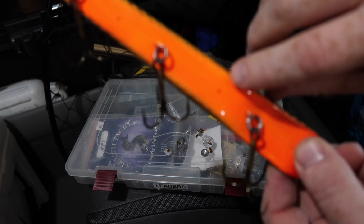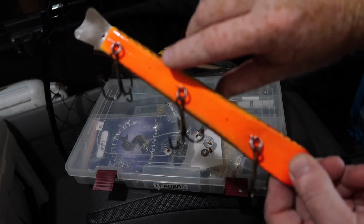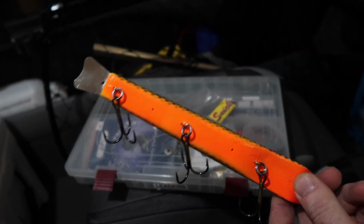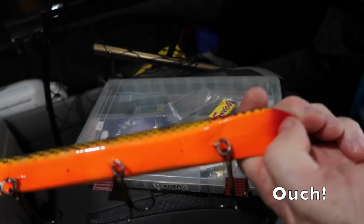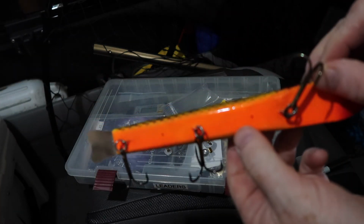And I'm an overachiever, so I already made a black dot here and a black dot there to show me where to drill. It's a 5/32 drill bit, and I've marked it with electrical tape to the depth that I want to drill to. And after I get this hook out of my finger, I'll go ahead and drill the holes right through there.